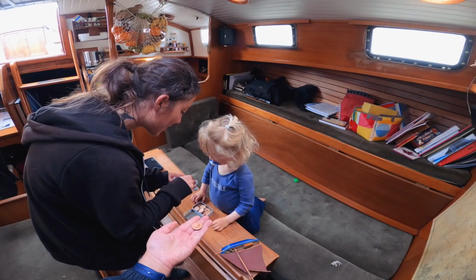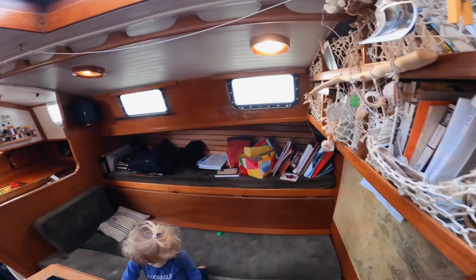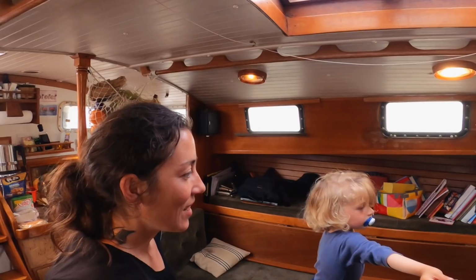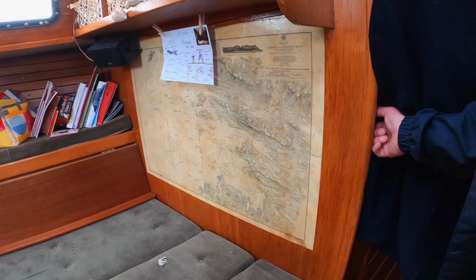So, yeah, really precious area. The books. That's a map from the west of Ireland. I must admit, it's maybe my favorite part of the world. So I decided to stock these charts into the boat. So it's a part of the boat now. West Connemara, Clifden and Mannin Bay area.